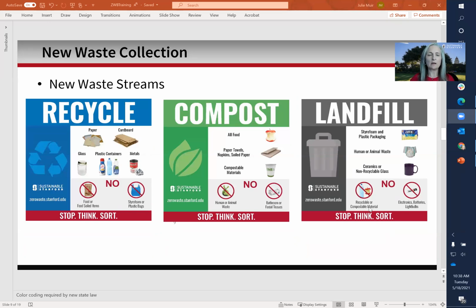Let's go into a little bit more detail about the waste streams that we've created. So again, we're switching to a single stream recycling bin in the zero waste pilot buildings, where we can put paper, flattened cardboard, glass, plastic containers, and metals into the recycling bin all together. What we don't want in the bin is food contaminated paper, like paper towels, napkins, pizza boxes, and we can no longer accept plastic bags, bubble wrap, or air pillows, nor can we take styrofoam in the recycling bin. Those materials will have to be landfilled for now until we can develop a new system for collecting them.